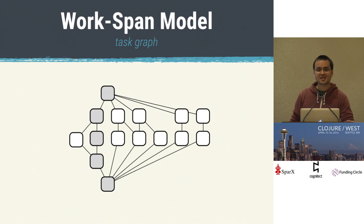So let's start with the work span model. Who's heard of the work span model? Just raise your hands. Oh, okay, me and like 2 other people. Cool, great, this is perfect.